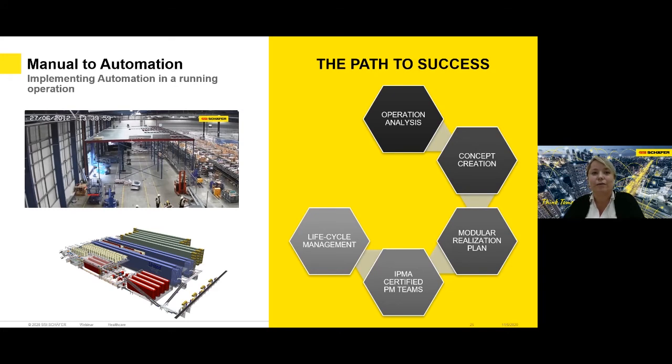At the core of this all, we believe that together with you is the most important key to success. At every step of the project, we work closely together with your project and operational teams to ensure smooth integration and startup, as nobody knows your operation and needs better than yourself.